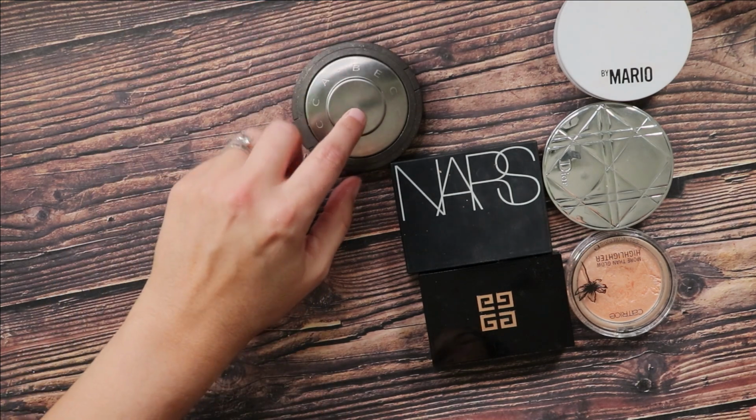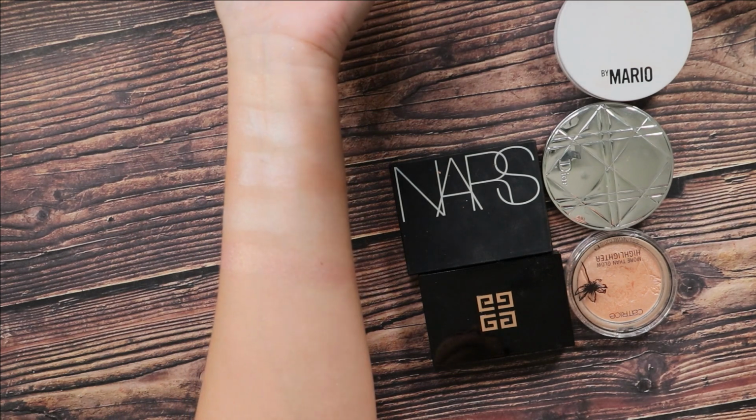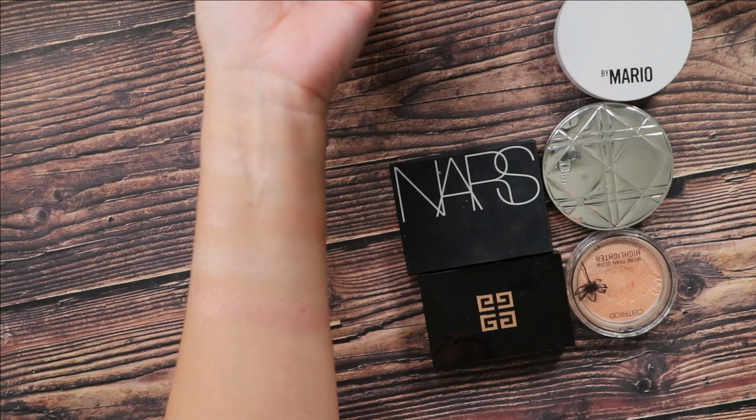It's really not a highlighter that I reach for all that often. And like I said, it can be a little deep on me. So I'm just gonna stick it in maybes and I'll circle back to it after I've done some more swatching.